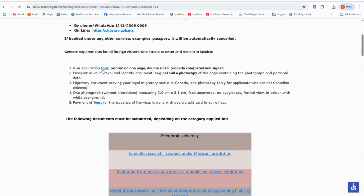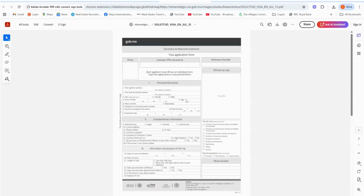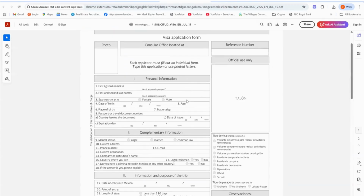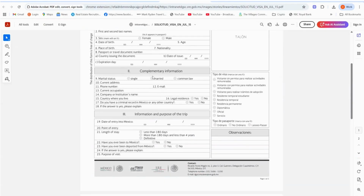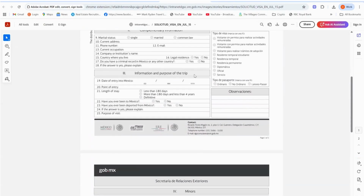So going back to that, let's look at this form here. So the first form looks like this. And this is a document that you print off and you fill out and take with you. So you need to fill out all this information, personal information, complimentary information, and information and purpose of the trip. This can be a little bit confusing because we filled it out and got questioned on it, but we had said that we were going to stay less than 180 days. And when we got to the consulate, they said, well, if you're staying less than 180 days, you don't need a visa. And we explained that we were going there to actually look for property that we would be purchasing.